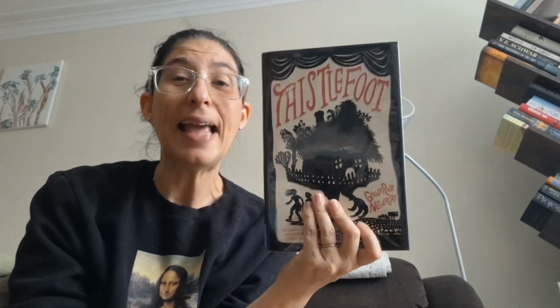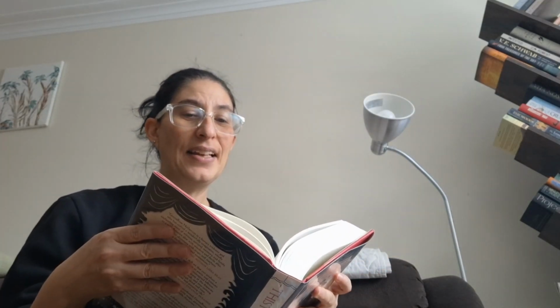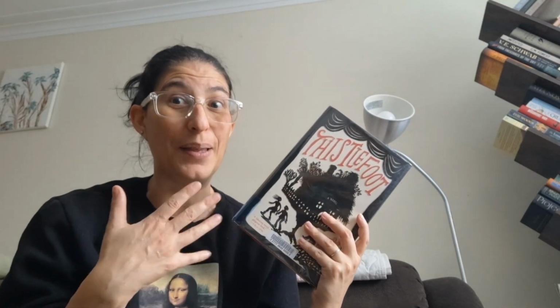But yeah, Thistlefoot is one that I have been so excited to read, and it is 425 pages or something like that. So this is actually the biggest book of my library haul, the thickest one. And yeah, I didn't want to get too many big books because I wanted to realistically be able to finish them in the next 3 weeks.